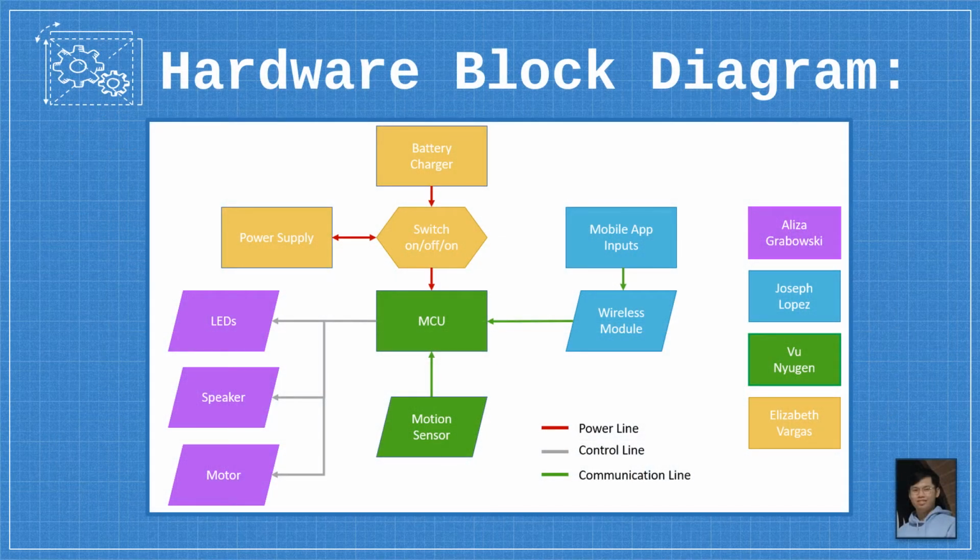This is our hardware block diagram. Elizabeth Vargas is responsible for the battery charger, power supply, and the switch. Joseph Lopez is responsible for the mobile application and the Bluetooth module. Eliza Grabowski is responsible for the majority of the toy's components, which are LEDs, speaker, and motor. And I, Vung Nguyen, am responsible for the MCU with the PCB design and the motion sensor.